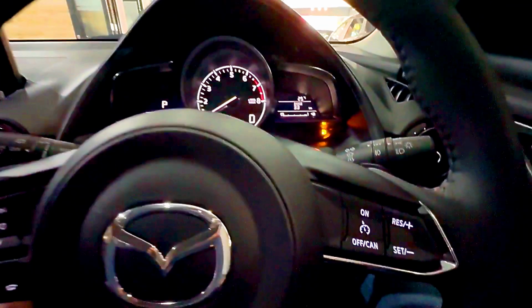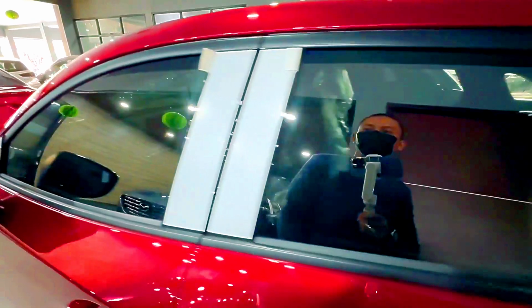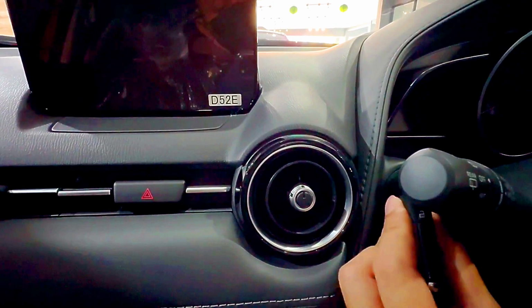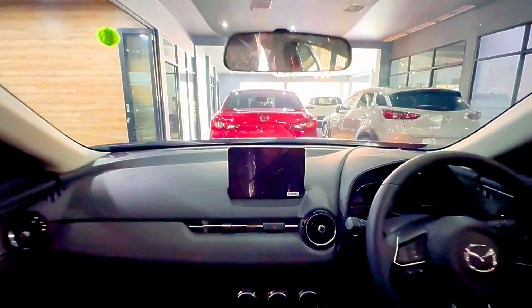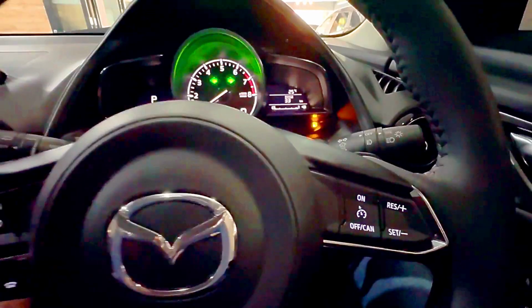Tilt and telescopic steering column adjustment. Cloth upholstery. Electric parking brake with auto hold. Keyless start. Air conditioning. Cruise control. Power windows. 1x12V outlet. The Pure adds rain sensing wipers.